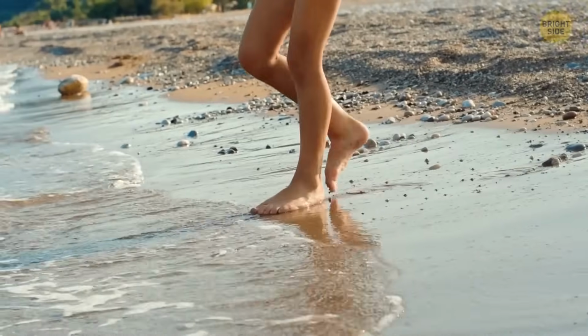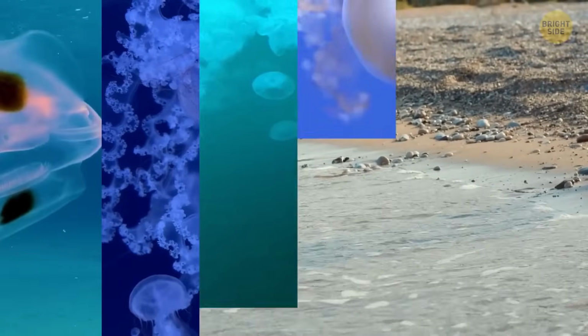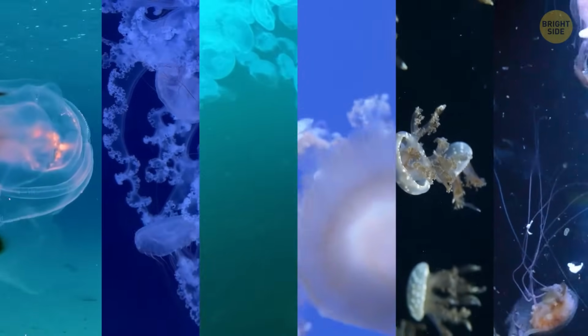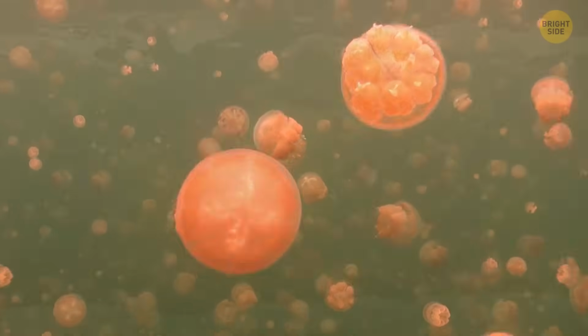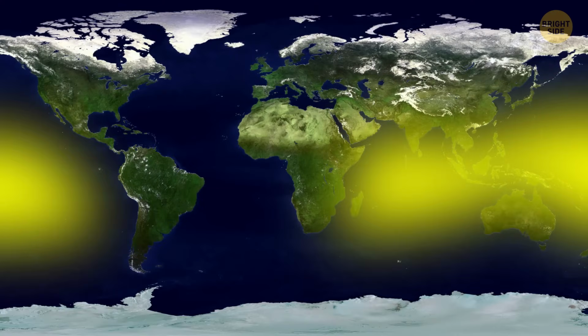Before you decide to never revisit the ocean, you should know that only a few out of around 50 existing species of box jellyfish have venom that is lethal to humans. There are some not-so-dangerous species living in warm coastal waters worldwide. And the most dangerous ones are in the Indo-Pacific region and northern Australia.